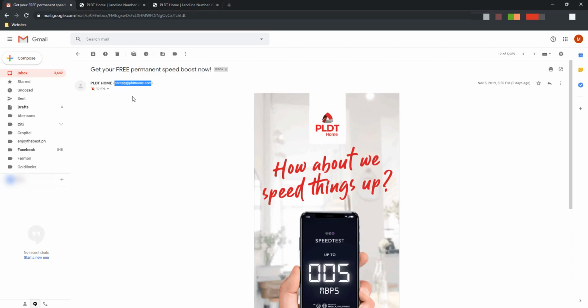Always make sure sa email nyo, i-check nyo lagi yung sender dito. Make sure na tama yung domain, hindi ginaya lang, kasi pwede kayong ma-scam kapag hindi kayo nag-ingat sa mga binabasa nyo online or fina-follow nyo online. So this time, legit naman tong email na to, nanggaling talaga sa PLDT.